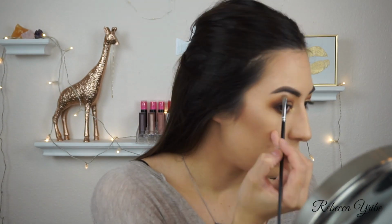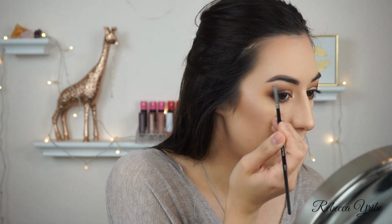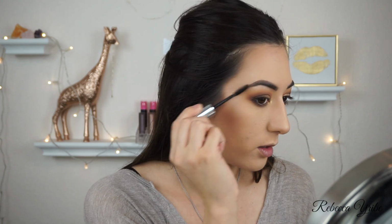Now I'm gonna take the shade Tempera, which is the lightest shade in the palette, and I'm gonna use that to highlight my brow bone. This is a Morphe M213, by the way, what I always use for my brow bone. Now I'm gonna go ahead and set my eyebrows since we're done messing around with the eyes, taking the clear brow gel by Anastasia. And then I'm gonna take the brunette tinted brow gel. And now I'm just going to put some mascara, falsies on, and then I will be back to finish off this video.